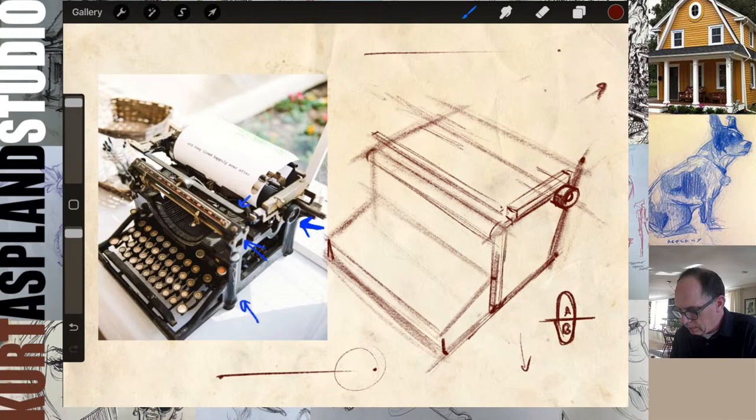Okay, let's come down here. Let's stick to this side here. And there's a piece of hardware that comes around, like this. Let's put that in down here at the bottom. Then down below that, you could kind of see the edge, the framework of this typewriter. Maybe some people don't even know that this is a typewriter. They might think this is an 18th century torture device. Well, oh boy. All right, let's add some tone down here because this is definitely in shadow.